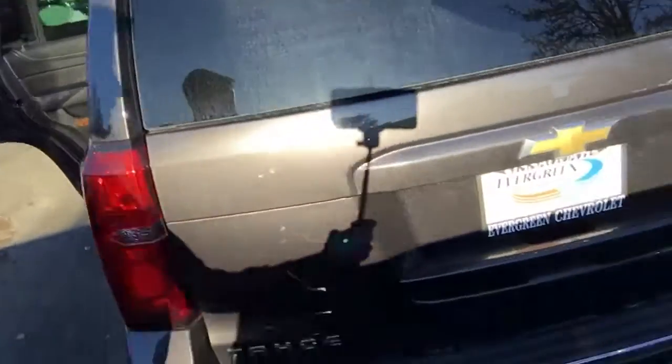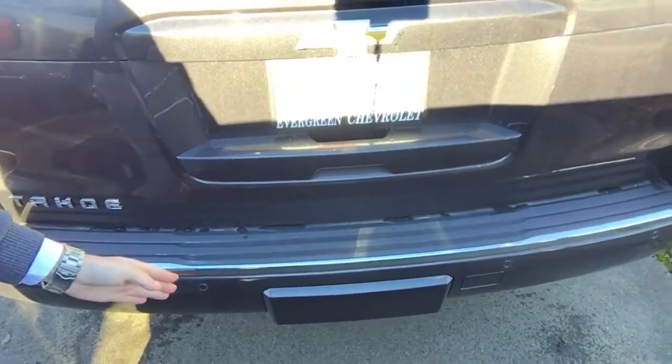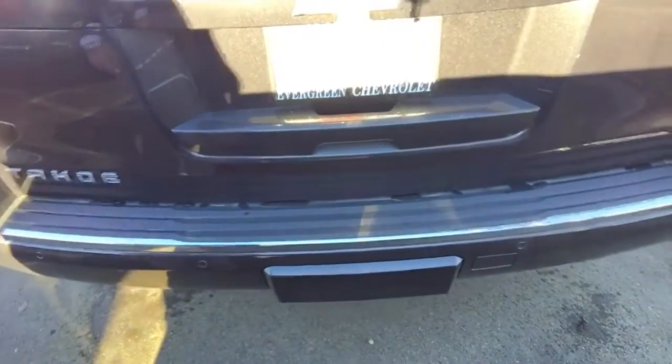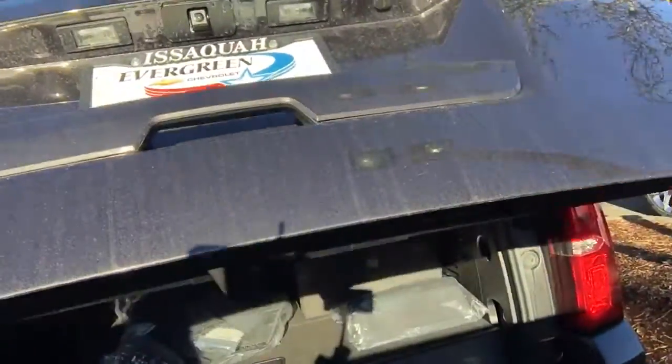And last but not least, your power lift gate. So if you watch here, right below the bumper on the left side, if you put your foot right there, that'll pop open your lift gate.